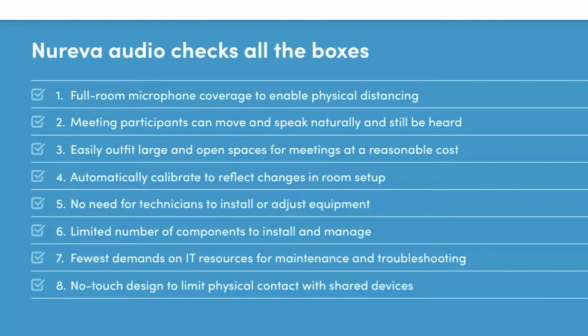And then here is just a quick list. I won't read through them. I would say right now, the biggest ones are full room microphone coverage is important, because people right now have to sort of stay apart from each other. So in a room where everyone might used to be able to gather around a table, people are spreading out. I had a conversation like that this morning.